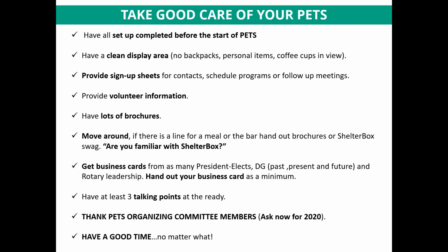We're lumped in with vendors and other organizations that want these clubs to participate. They're going to want to look at them all. I guess all I can say is have a smile on your face, be welcoming, talk about SHELTERBOX, and SHELTERBOX almost sells itself because it is such a cool thing. If you get a couple points across, you'll get people involved. And that's it. Have a good time at PETS, folks, everybody. I'll be at mine.